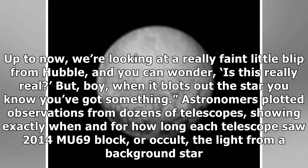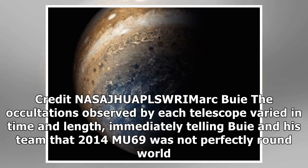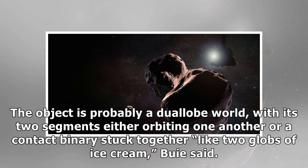Astronomers plotted observations from dozens of telescopes, showing exactly when and for how long each telescope saw 2014 MU-69 block, or occult, the light from a background star. Scientists plotted the occultation measurements from 22 telescopes July 10, revealing an outline of 2014 MU-69's expected shape. Credit: NASA. The occultations observed by each telescope varied in time and length, immediately telling Buie and his team that 2014 MU-69 was not a perfectly round world.